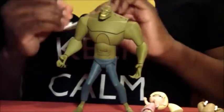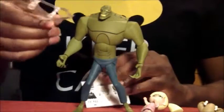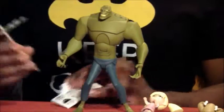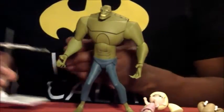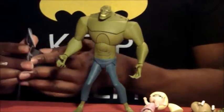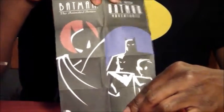Of course, as I love with these stands, here you have the turnaround sheet. It's a turnaround stand that shows you the front and back of Killer Croc. Of course, you have the clear stand, the extra little plastic here. This time I think it's for balance because Killer Croc is a pretty big person. Of course, got this little sheet here showing you the animated series and New Adventures of Batman, as well as a checklist in the back.